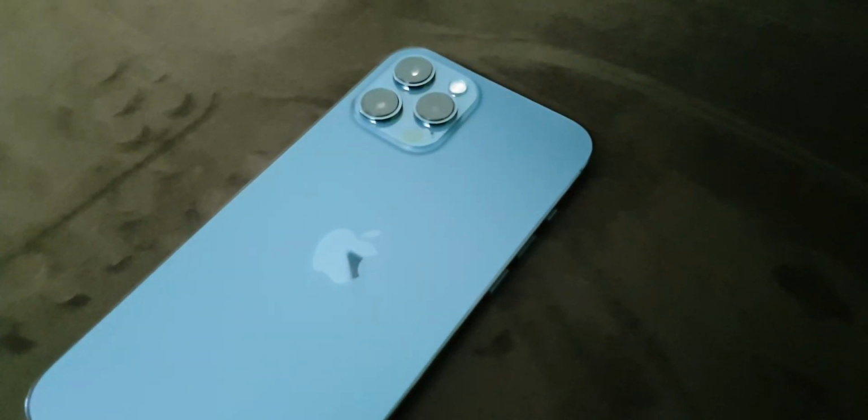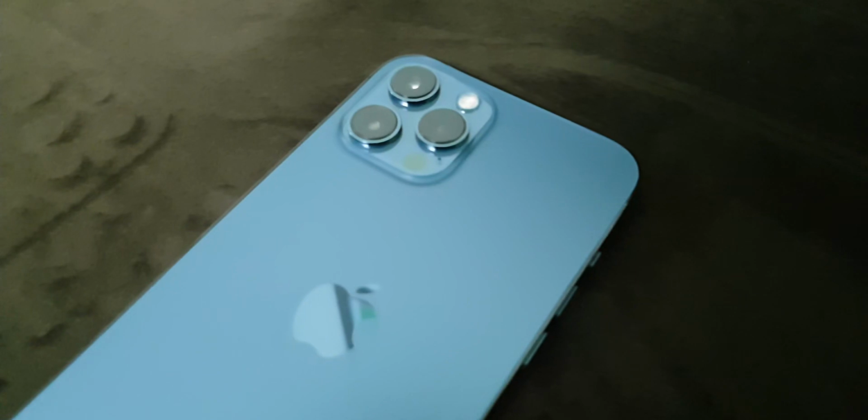This camera is definitely beautiful. I like this.